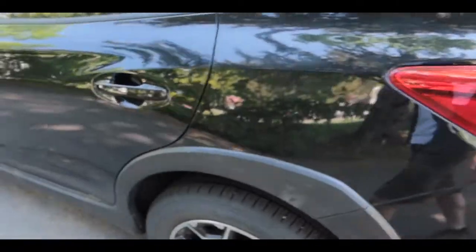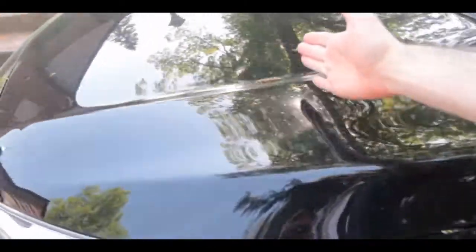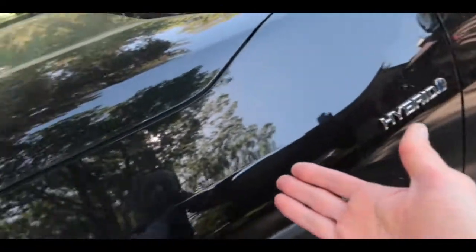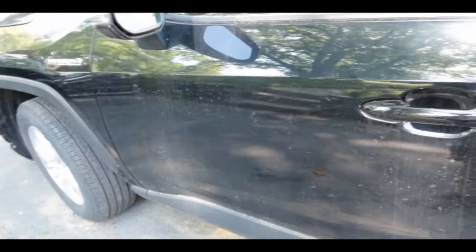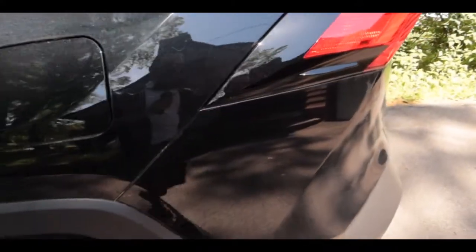But what is different? The paint jobs. The paint job is so much better on the Subaru. It doesn't get as dirty, and although it does get dirty, it doesn't scratch as easily as this. The problem with the Toyotas is the dirt and how it shows up all over here, and it looks like a messy dirt. I prefer the dirt on the Subaru. It just looks so much better.